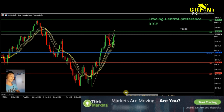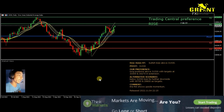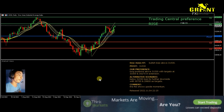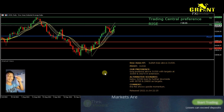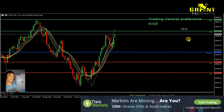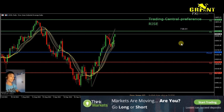I'm just going to give my comment here from Trading Central. Bullish above the pivot level, which is at 31,530 points. The comment there: the RSI shows upside momentum. This was updated on the 4th of the 11th month, 2022. So yeah, that is my outlook. They say the RSI shows upside momentum for the US 30, so we can maybe reach our first resistance line, which is at 33,300 points. Like I said, when the CPI releases and we reach that resistance level, markets can maybe move into a lower level, to our pivot line for support.